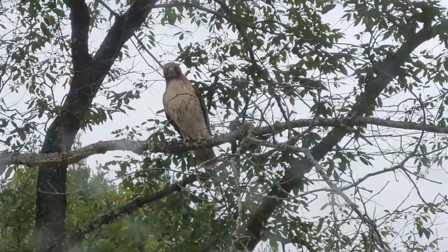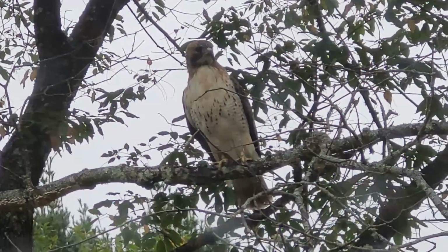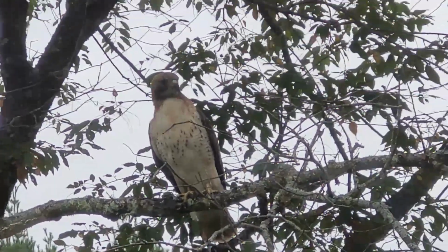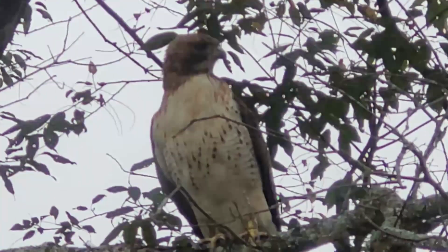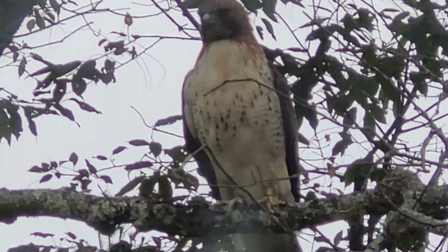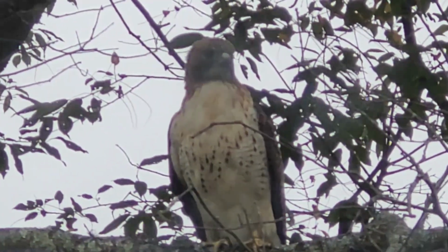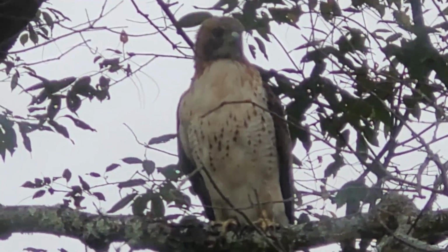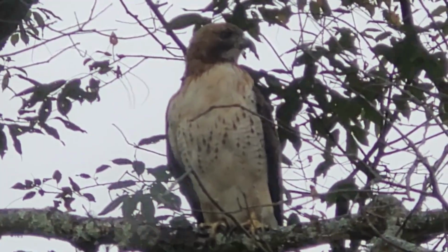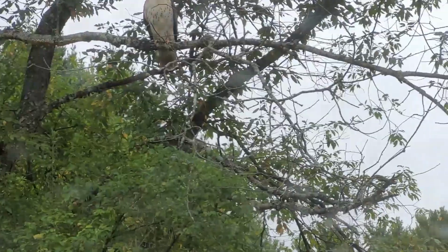Excuse me? This thing is checking me out like I'm a mouse. And he was behind me like an hour ago. Jeez. Talk about a confident hawk. Checking me out. Maybe they rarely see people around here. Reminds me of that one hawk that swooped down on me when I was picking grass. I'm gonna stick the camera outside of the window, see what happens.